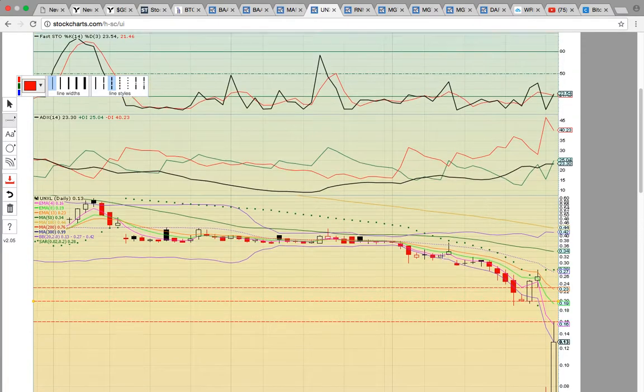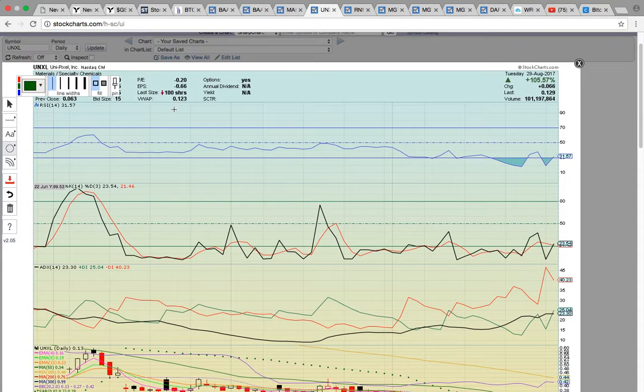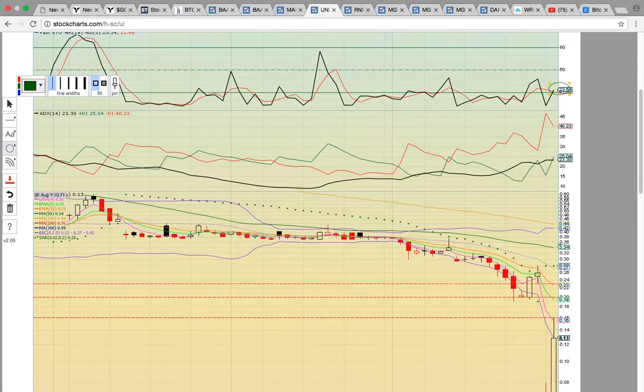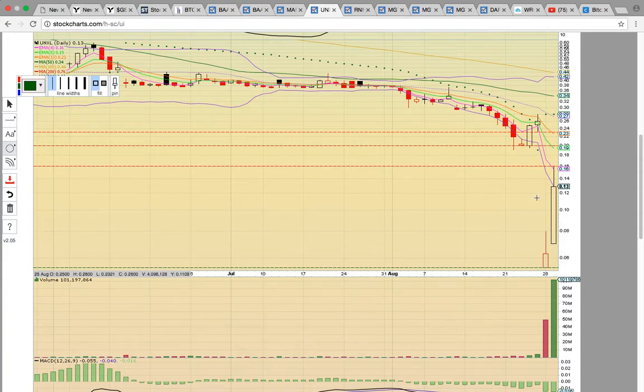Okay, so let's take a look at UNXL. This was the big winner today. This was a dead cat bounce play. So it ended up closing up 105%. It's breaking oversold levels on RSI and Fasto. This is a dead cat bounce play, and this is a technical bounce. We'll have to see tomorrow if there's going to be more than that.